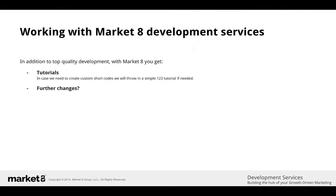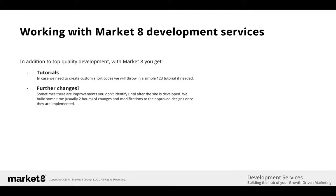Also, sometimes you'll launch a page and find out that there need to be some changes to the design that was already approved. And that's fine. We usually build in a few hours to take care of this kind of fine-tuning. And also we'll have only senior developers assigned to your project. There are no beginners, there's a lot of thought in the way the site is developed. That's why we choose to only use senior COS certified developers on your site.